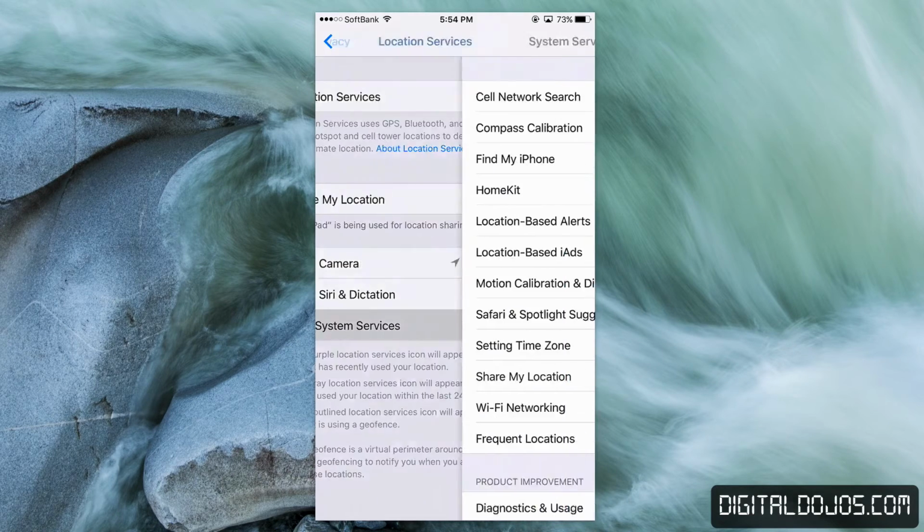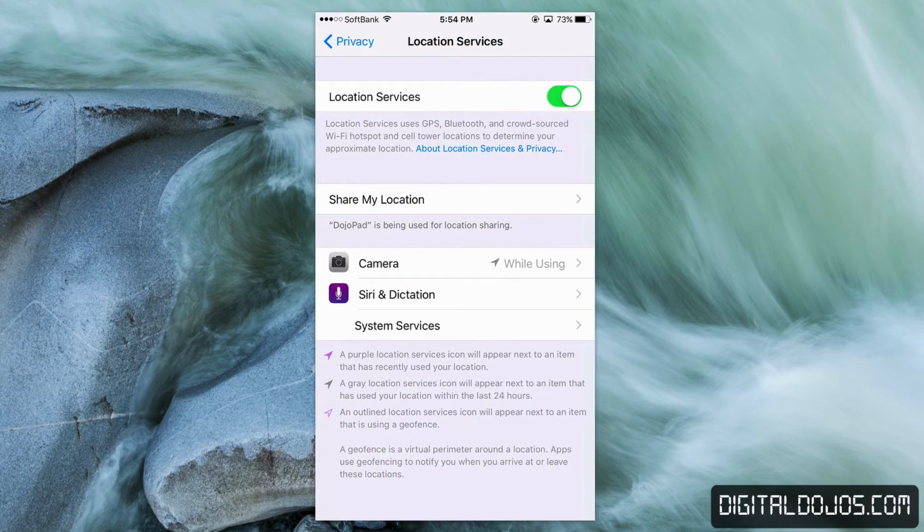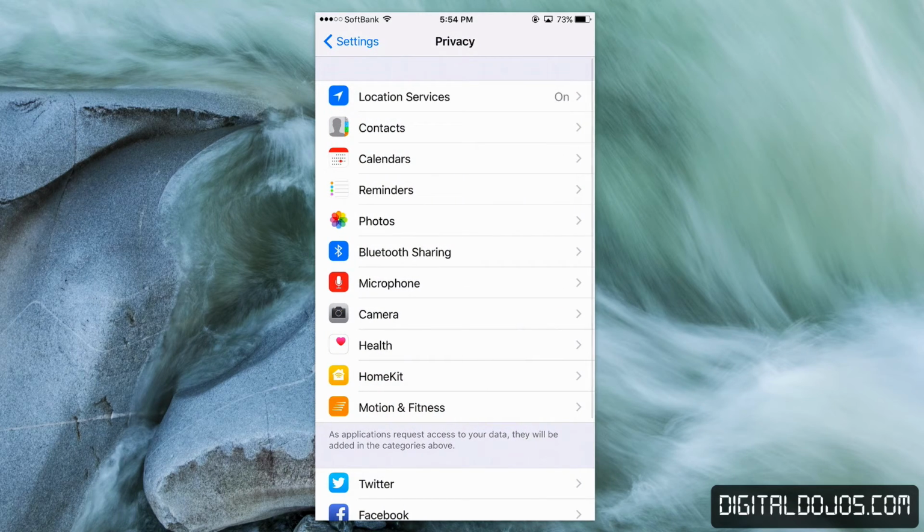So you can also go into system services here to disable certain things that the OS uses your location services for. Again, saving you a lot of battery life in turn when you disable some of those, because it's not constantly checking to find out where you are. Again, that's all personal preference, and depending on the apps you use, you may want that on or off, or selectively off for some applications.